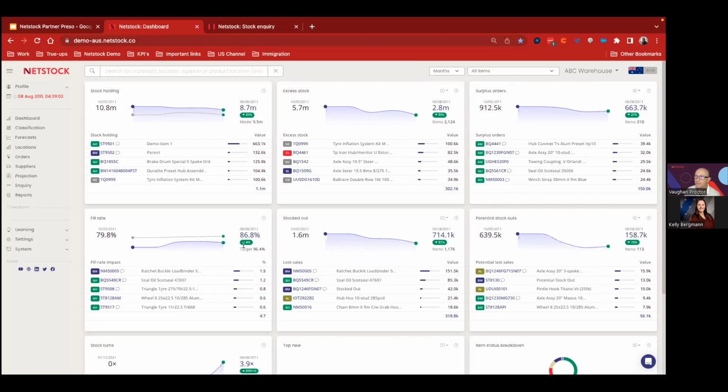When it comes to the availability rates, why are we not at 96%? Well, we're stocked out of 1,176 items. It's potentially costing us nearly $700,000 in lost sales, and that's calculated on the forecast sales from today until the next delivery arrives, or a lead time ahead, to get an idea of what that lost sales value might be. You can see that this is reduced as well from 1.6. So there's definitely been a huge reduction in those stockouts, but there's still quite a bit of work to do.